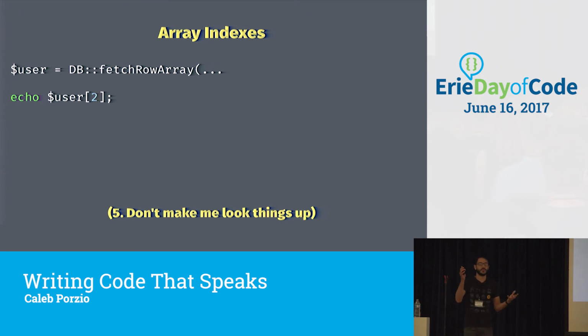All right, so here, simple thing, we're fetching a row of a user from a database. So we have a table, users, we fetch a row, and we get an array of numerical indexes. Then throughout our view, we have user 2, user 1, echo user 3. What does that mean? Nobody knows what that means. So you have to look at the context to figure it out, or dig into the table or something like that. Save me the trip.